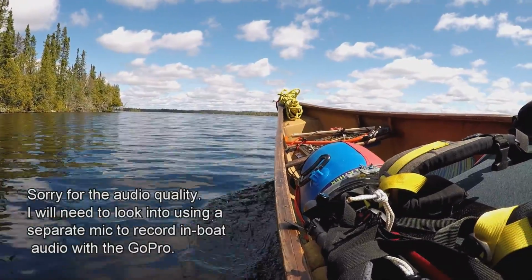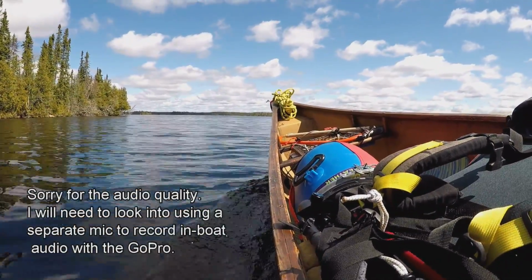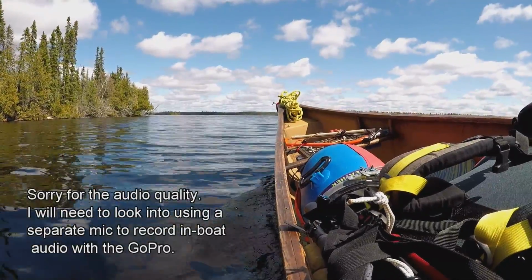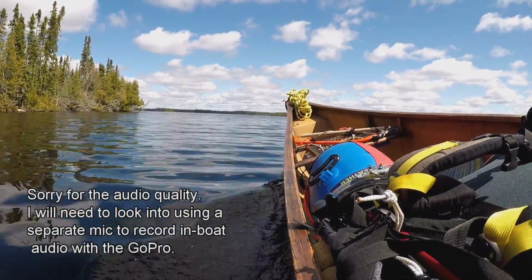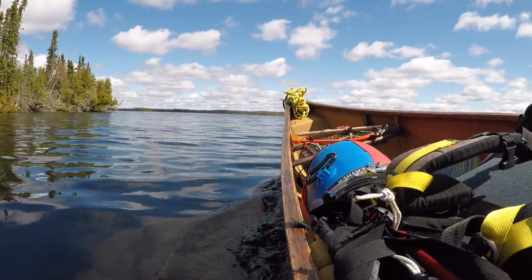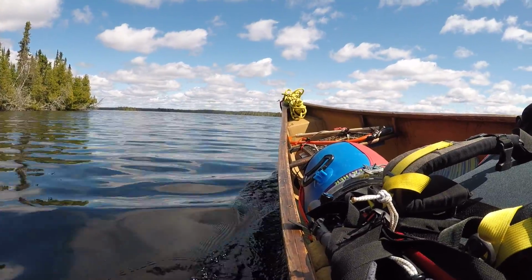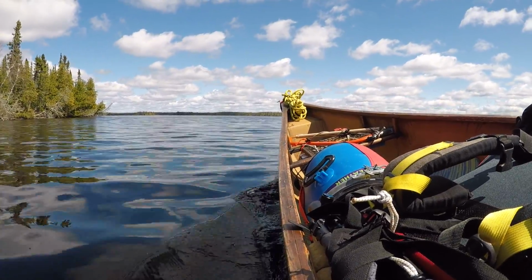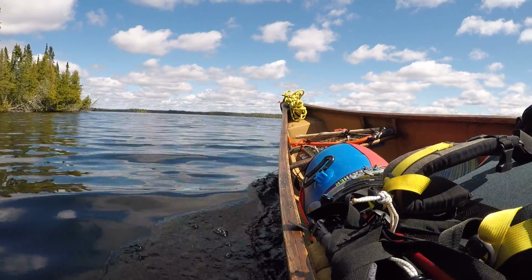Pretty windy out there, but I'm in a lee, as you can see. I'm heading east. The wind is from the north, or the northeast. And when I round the bend here, wind's gonna pick up.